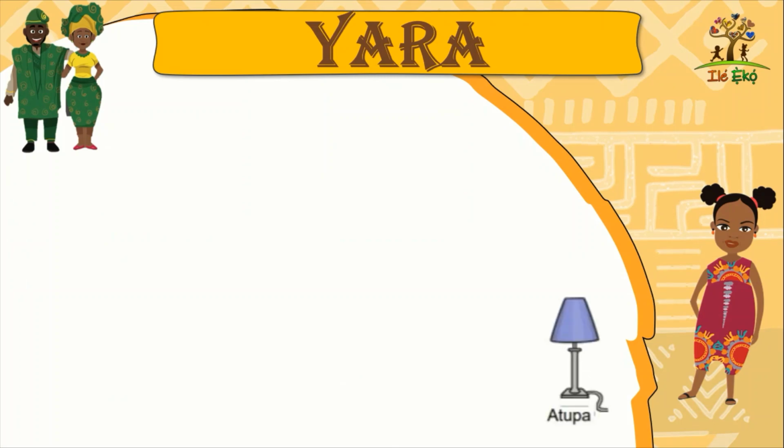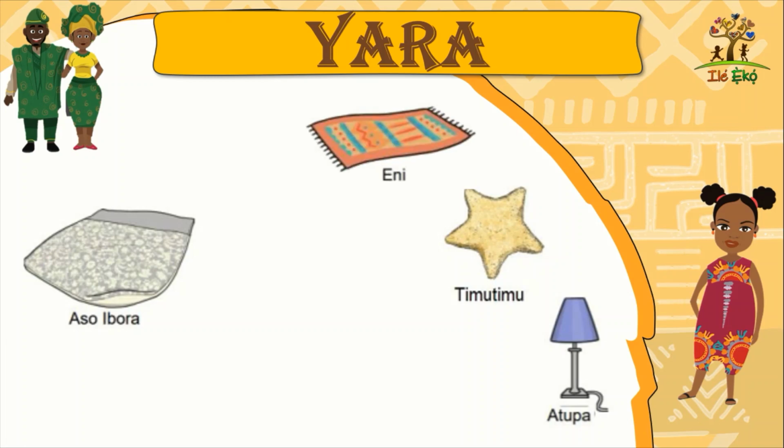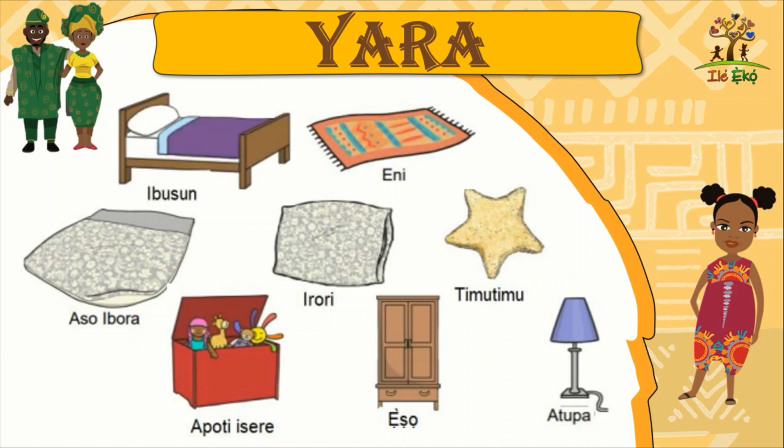And these are the different items that we have in our bedroom. A ní àtùpà, aṣọ ìbora, which is your duvet, tìmùtìmù. Some of us still have our cushions in the rooms. Ẹní, which is the rug. Ìrọ̀rí, our pillow. Ẹ̀ṣọ́, which is our wardrobe. Àpótí ìṣeré, that is our toy box. And ibùsùn, this is where we sleep, our bed.